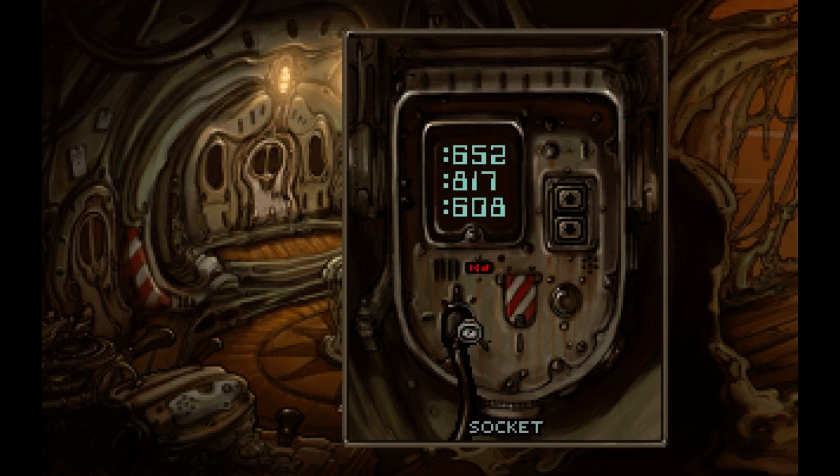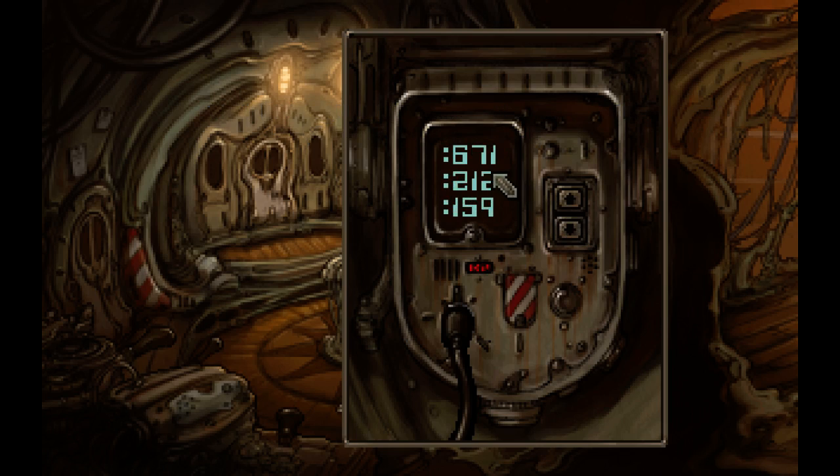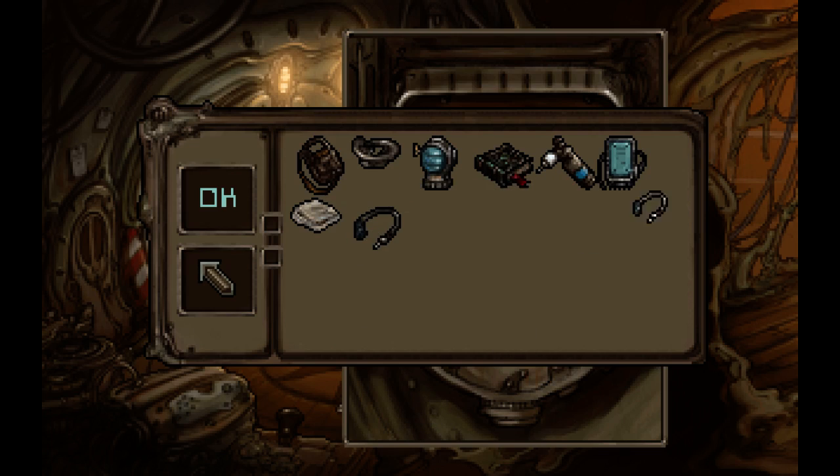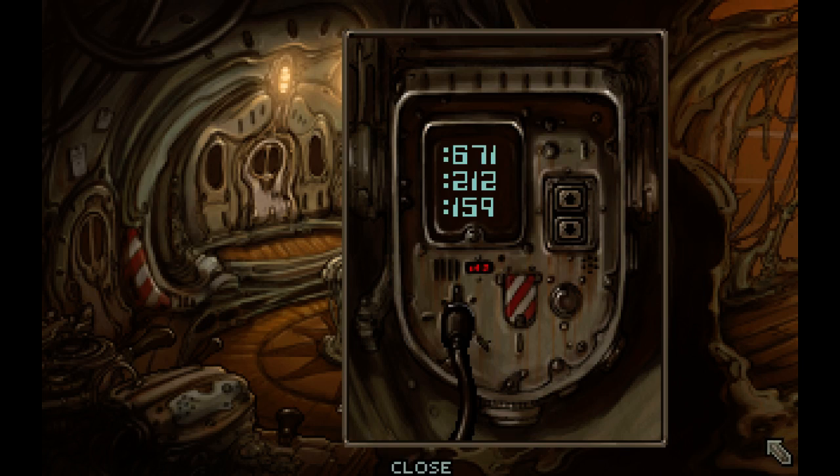So now what do I do? What is this now? These coordinates that I'm supposed to put into the telescope? The sensor's detecting energy at these coordinates. Maybe I can find some other use for these. So how do I go there? A simple computer interface with a socket for connecting external hardware. Let me note these numbers down. I'm just gonna write them down. 671.